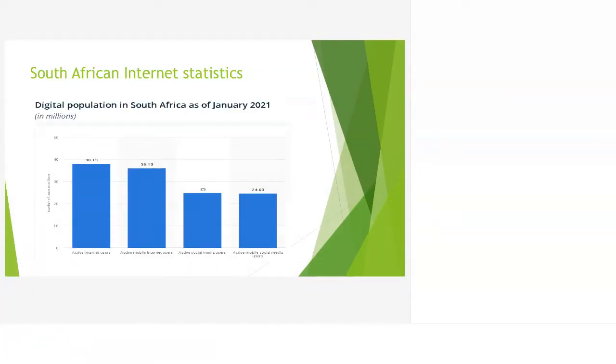Okay, so here are some interesting statistics about the digital population in South Africa. As at the beginning of this year, you have 38 million users of the internet in South Africa. Out of those 38 million, 36 million are mobile users. So a lot of people accessing the internet, and a lot of them accessing it via their mobile devices.